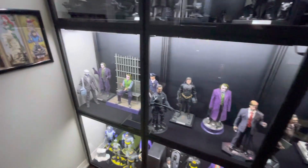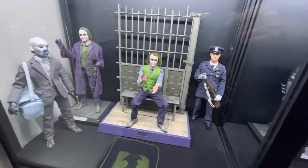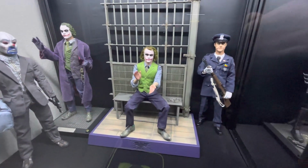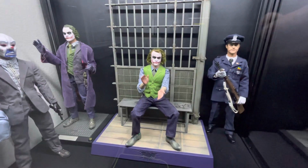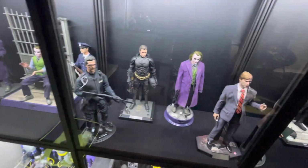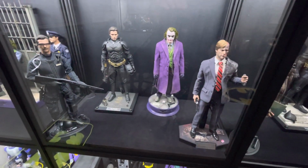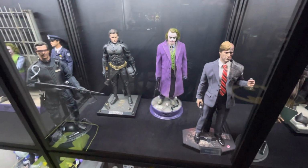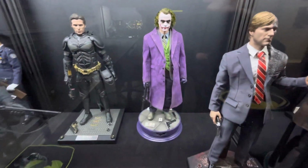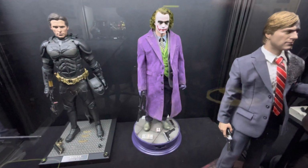And moving on, a couple of Jokers. The one in the middle is, for anybody that doesn't know, half of the InArt Joker. And the other figure that came in the 2-pack is right here. This is the first figure released by InArt, and they're associated with Queen Studios, who make very high-end statues. These are first figures in the 1/6 line, and I am very, very impressed.